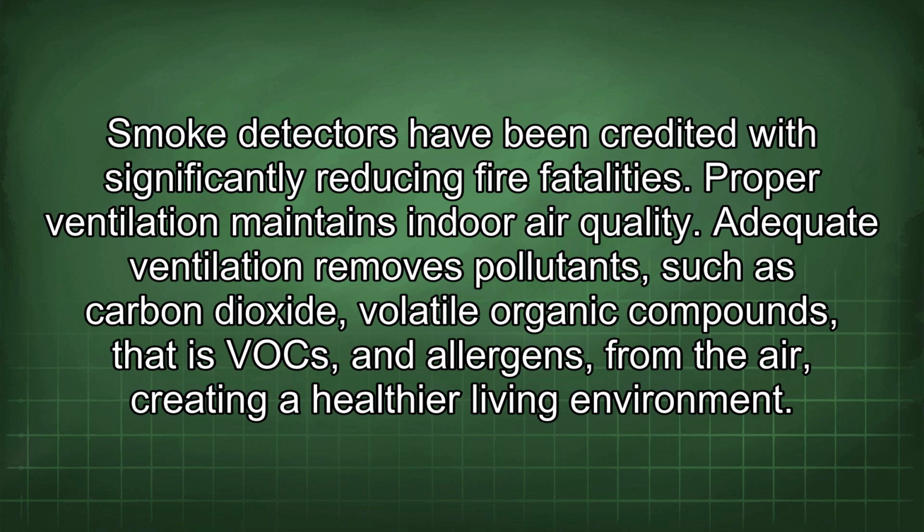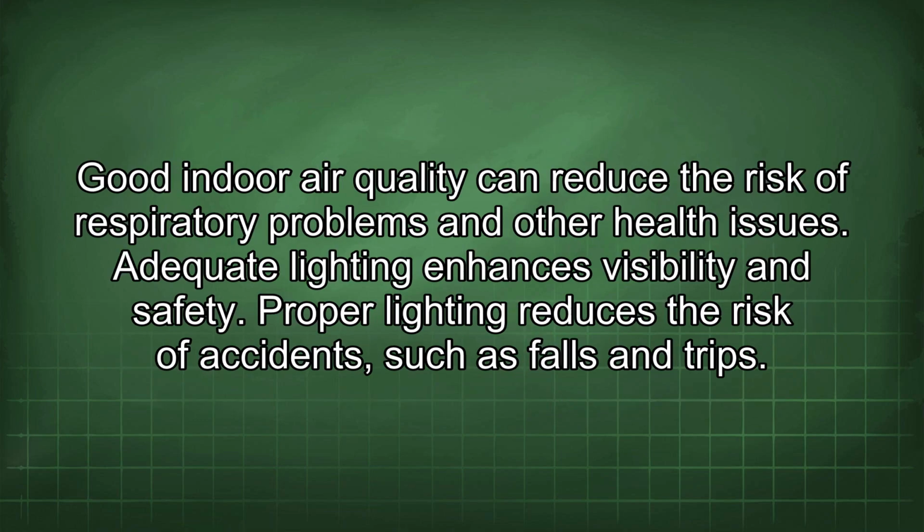Proper ventilation maintains indoor air quality. Adequate ventilation removes pollutants such as carbon dioxide, volatile organic compounds, that is VOC, and allergens from the air, creating a healthy living environment. Good indoor air quality can reduce the risk of respiratory problems and other health issues.